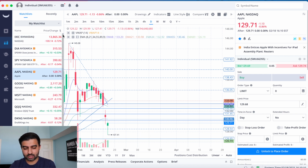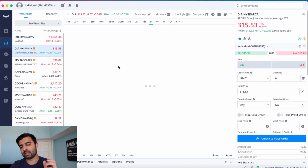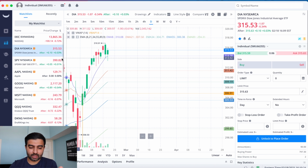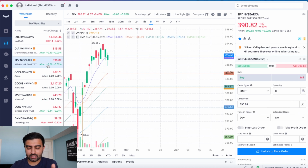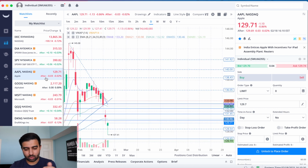Right, 0.86% was Apple. Nasdaq was down about 0.72%. The Dow Jones was down 107 points. Did not make a new all-time high today, as it had several times over the past week. So that's down 0.34%, and the S&P is down 0.4% as well. So compared to those, Apple was still a little relatively weak on the day, but nothing too crazy there.